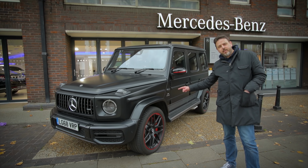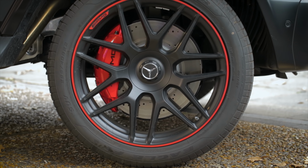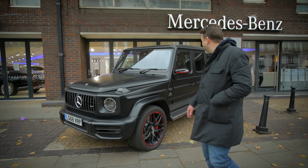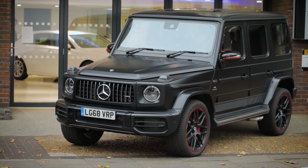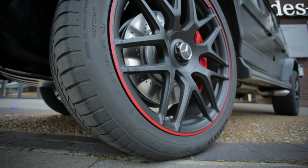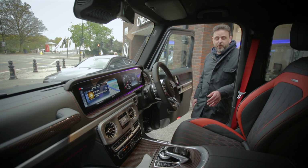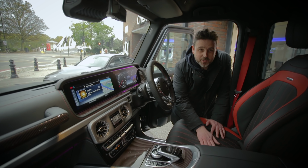The matte black alloys with the red accents, the red brake calipers. I mean, how good does this car look? She is absolutely beautiful. Okay, you've got to check out the interior on this car. I have spec'd a beautiful spec. Look at this beautiful black interior with the red accents.